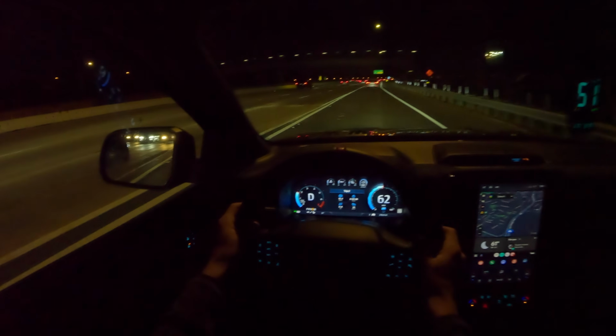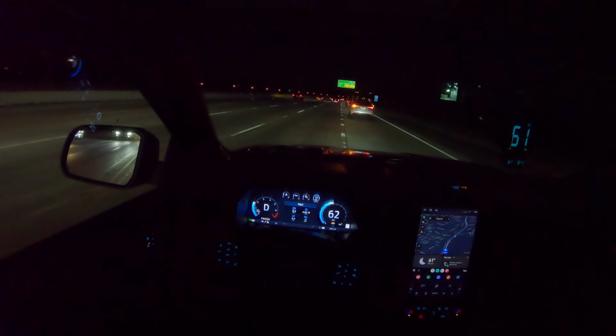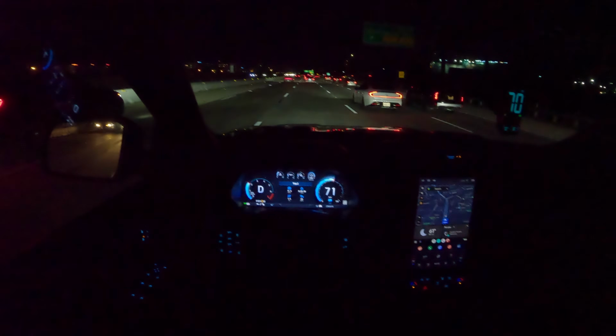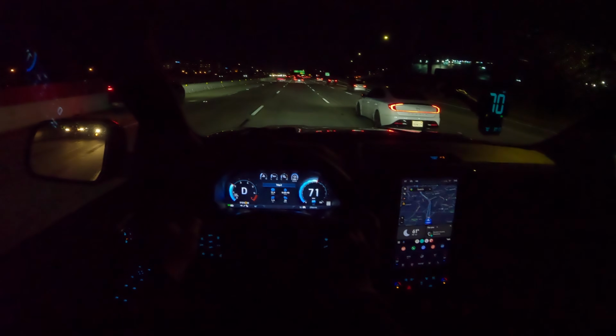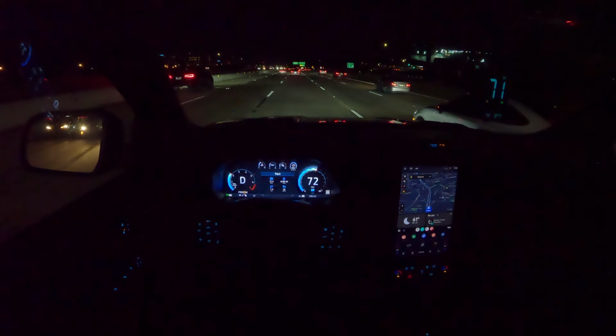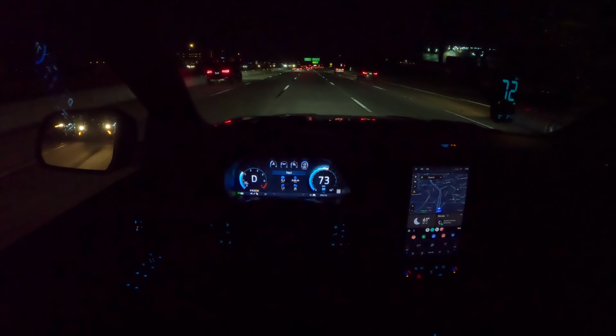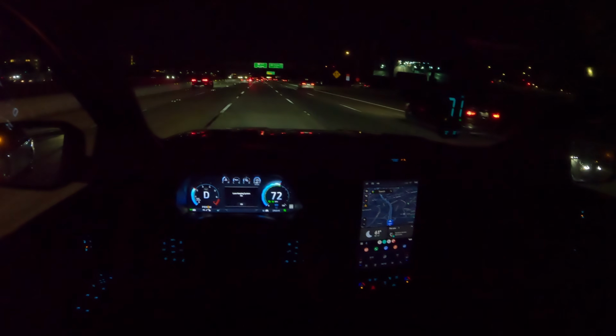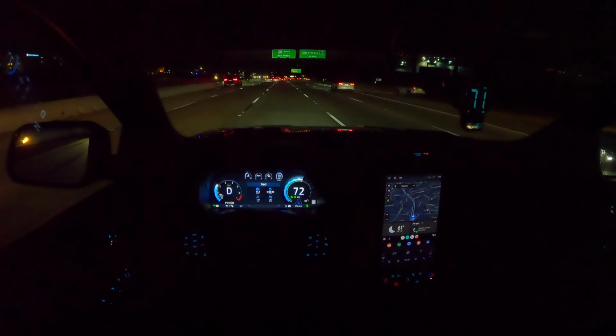No problem getting up to speed. Really, it's just the Teslas going 10 miles per hour below the speed limit that are the issues. All 10 gears in action here. It looks like the car speedometer is about 1 mile per hour high. So I think if we settle in at 72, then we should be right about 71 on the GPS.